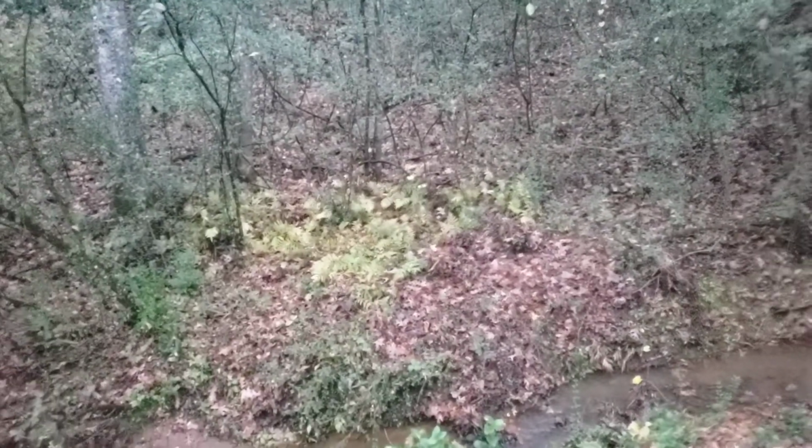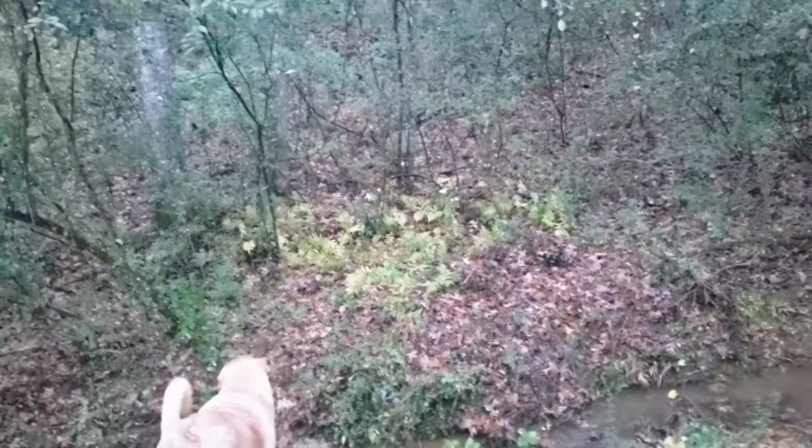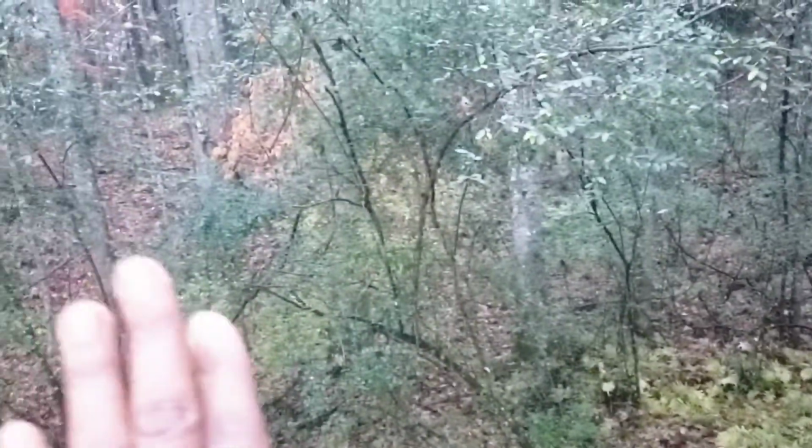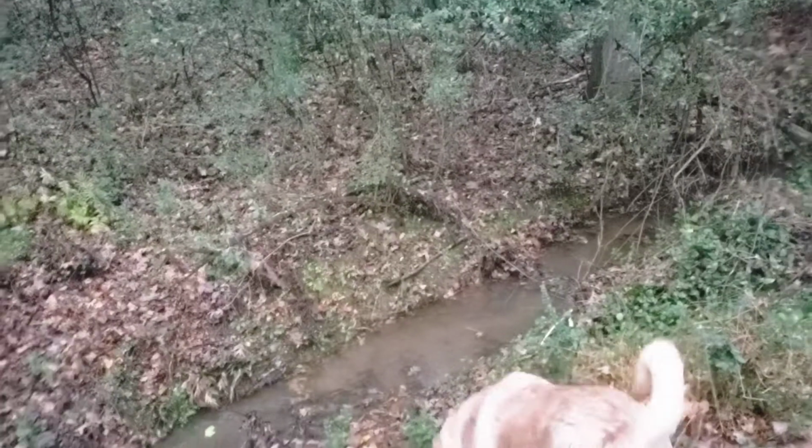Y'all see all them ferns? Let me zoom in for you. Oh my gosh. A fern patch. Amazing. All of this will be gone. It's getting blurry. Let me stop moving so fast. I'm sorry, y'all. But you will be able to see when I'm done how this creek wraps around. So just wait on it.